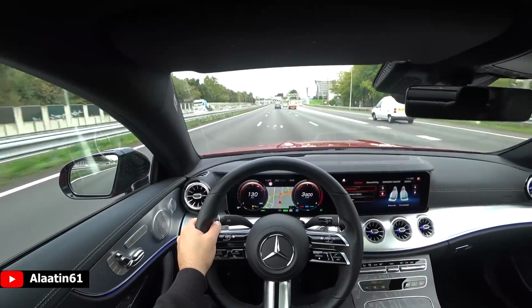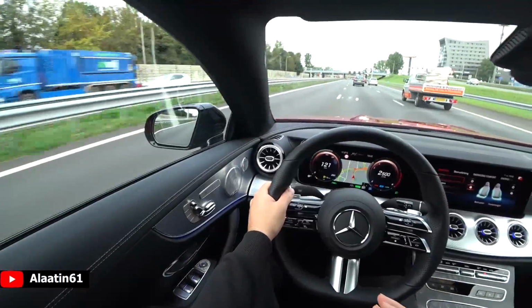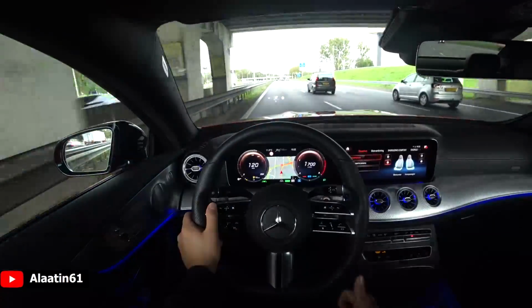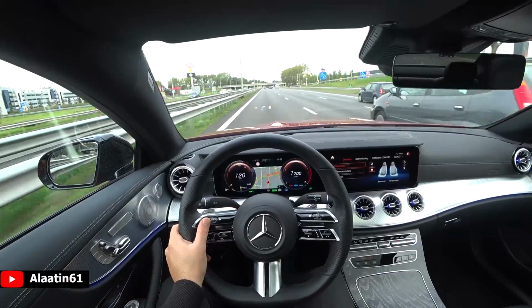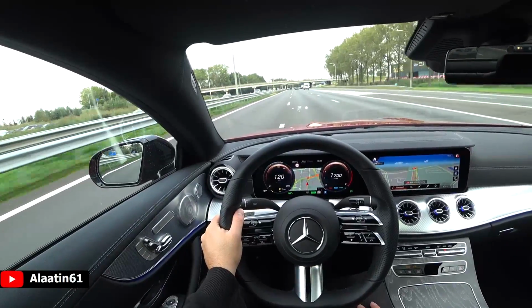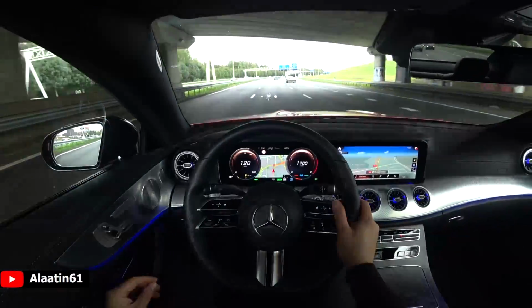In the comfort mode, the transmission is thinking a little bit, because this is for relaxing driving, but with the Sport Plus it's gone. It is very direct. The acceleration, the steering, the suspension. And for a coupe, it is a very silent car, in my opinion, and definitely a Mercedes worthy car.